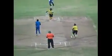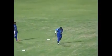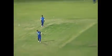Here is Beaton. This time he hits this one in the air. Salmon, someone is getting under it. Will the catch be taken? It's taken comfortably. So Salmon does not last. Guyana taking wicket number 6 with the first ball of over number 19.